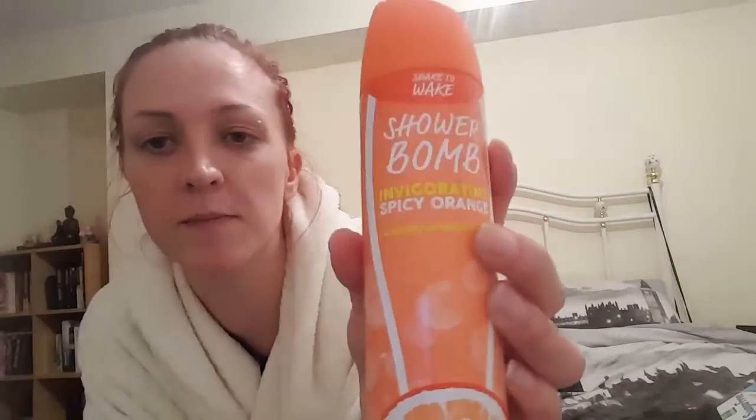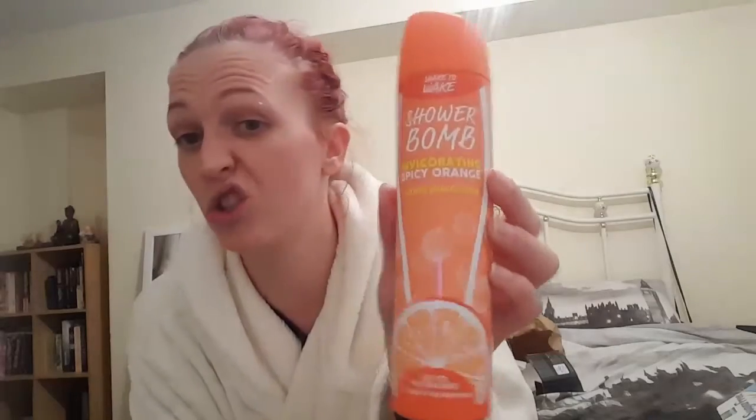Okay, again, not really wintry, but it's quite a wee wintry smell. Spicy orange. And it's basically just foamy bath wash, just to wash, but yeah, I didn't really need it. I've got hundreds of soap as well, but I was intrigued.